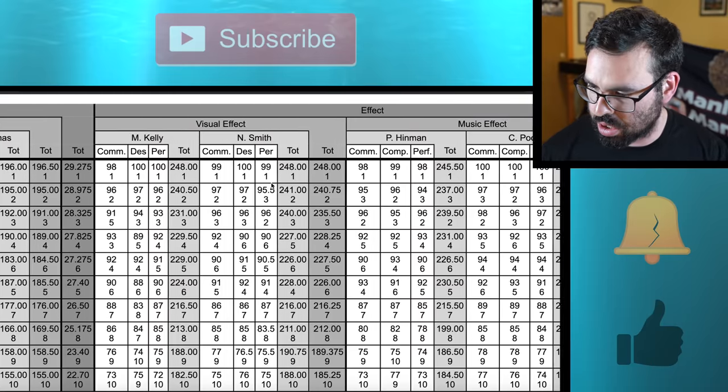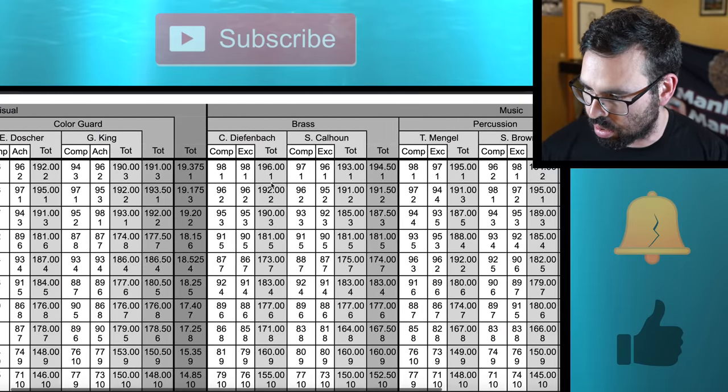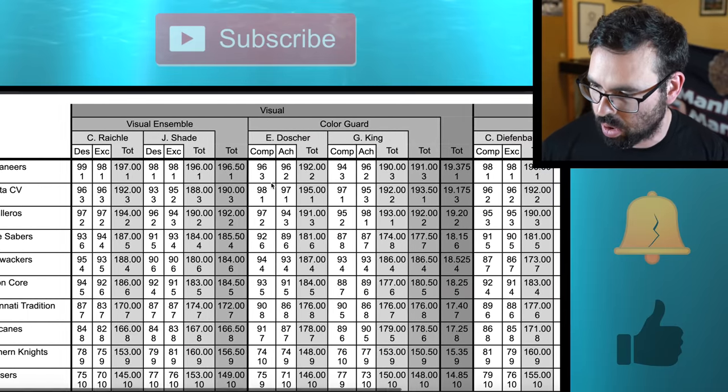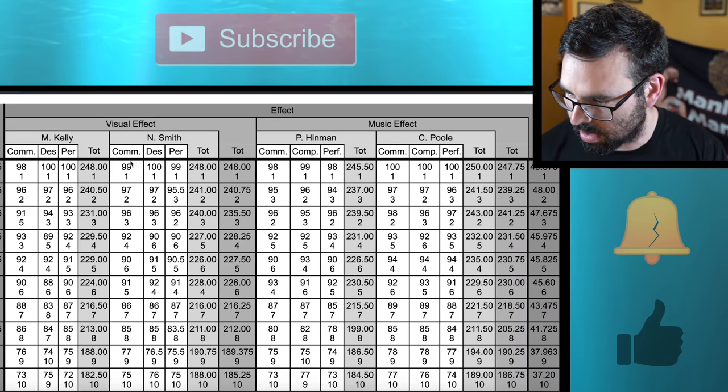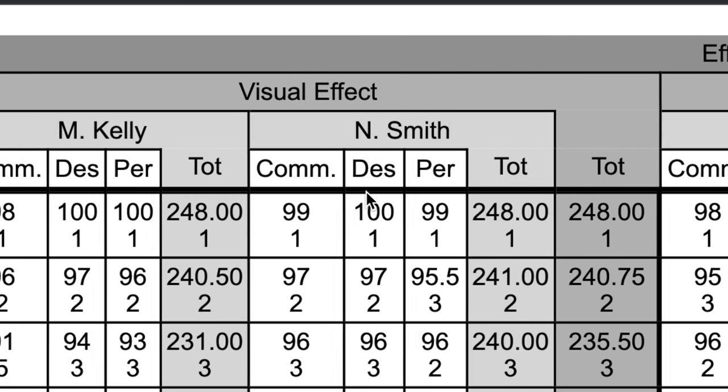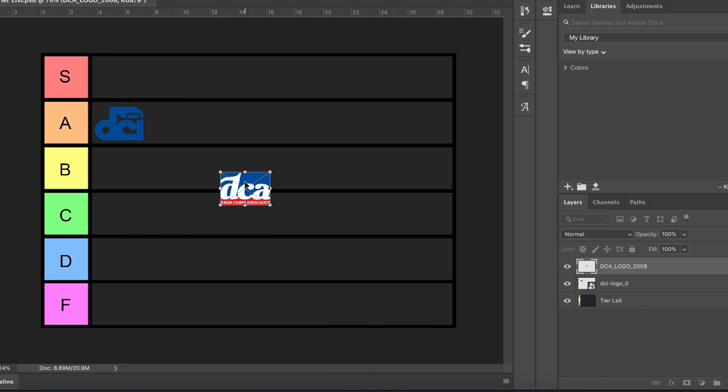And there are two judges judging every single category, so you won't get tanked by one judge. Yeah, 14 judges is a crap ton, and I really appreciate that, DCA. You're doing great things. The only complaint I have is that this is really confusing how to add the effect score up, and I don't understand it at all. But aside from that, I think everything is very, very good in this. So, DCA, you will be getting S tier. Good job.